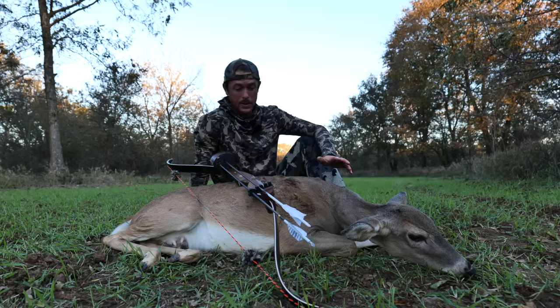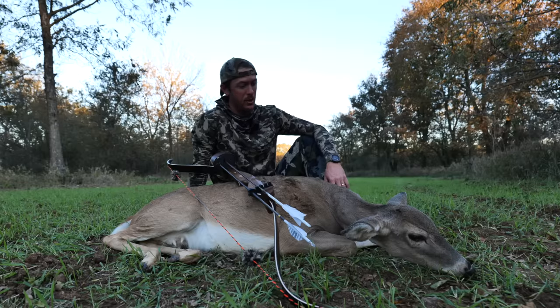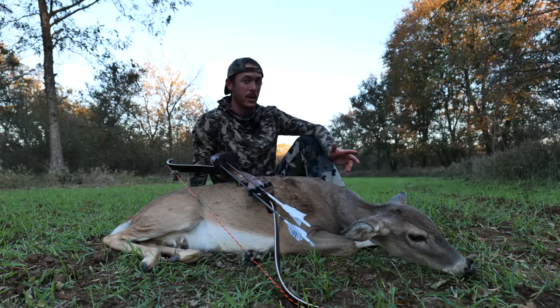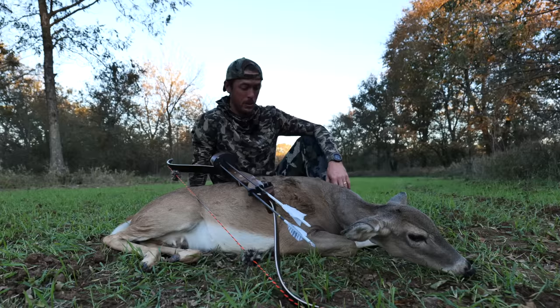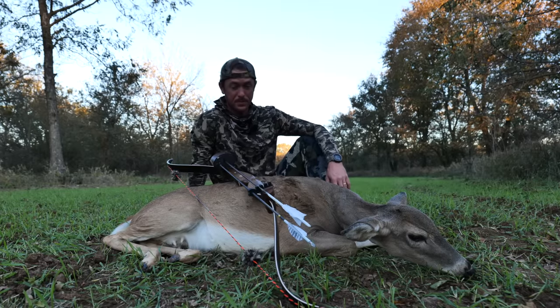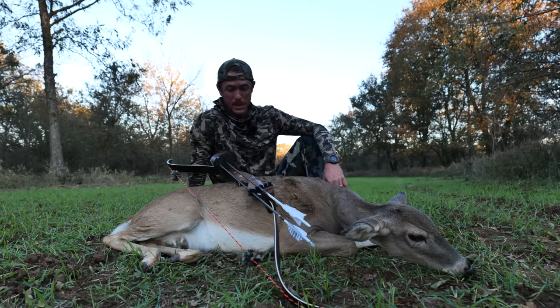Don't give up the search just because you don't find blood, and the opposite can happen as well. You get lots of blood and don't end up finding the animal, but every animal deserves a good search to try to recover. This is going to be amazing meat.